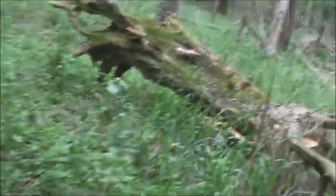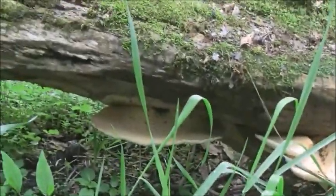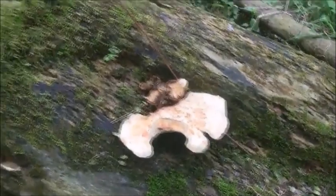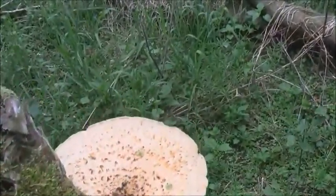These look pretty big. Yeah, look how big that one is down there. It's got to be about 12 inches across. And this one looks like it has a bite out of it. And this one. And there's one over here. Looks like it's holding some water.